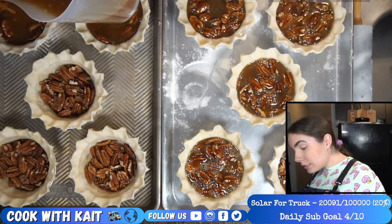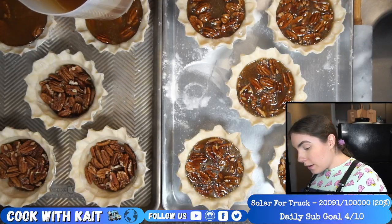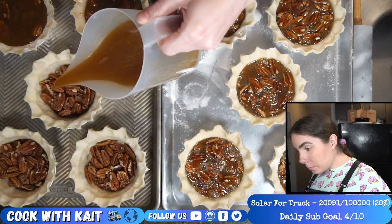Pumpkin gnocchi? That sounds delicious. Did it turn out really good? I love everything pumpkin around this time of year.